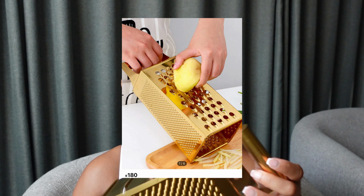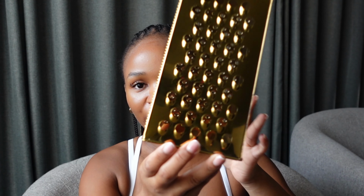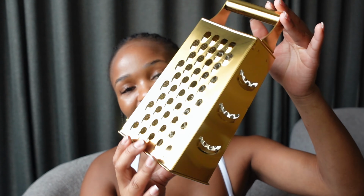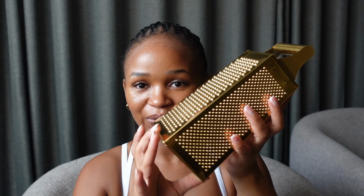This is bigger than I thought it would be. A lot of my things are gold, from what I've been saying. But I didn't think it was gonna be this big. I bought a grater. A gold grater. How many times have you seen a gold grater? Because it's my first. I bought a gold grater because I just wanted something different from the typical silver one. Next item.